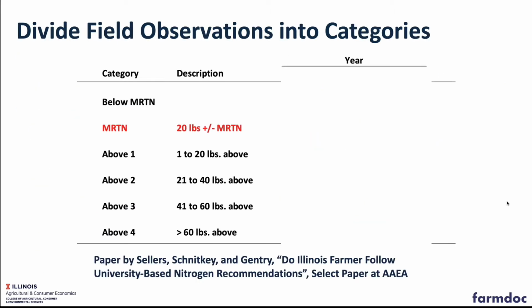What we did here is we divided field observations into categories, and this is a paper written by Sarah Sellers that asked, do Illinois farmers follow university-based nitrogen recommendations? If you could give us a call, we will send it to you. It's a selected paper submitted to the AAEA.